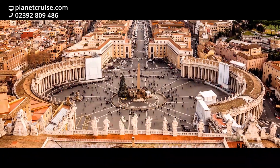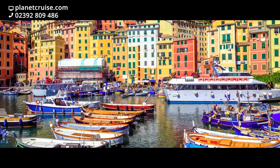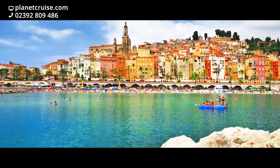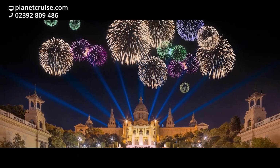Traveling on an MSC cruise to the Mediterranean will give you the opportunity to get a closer look at the historic ports of Italy, from Bari to Venice to Genoa and of course Naples. You can see the picturesque and refined French towns of Cannes, Villafranche, and immerse yourself in the Spanish culture of Barcelona, Malaga, Valencia and Ibiza.